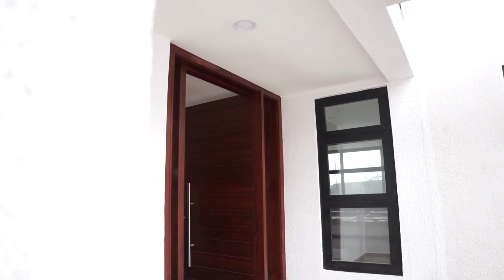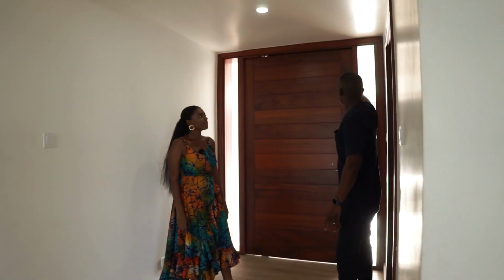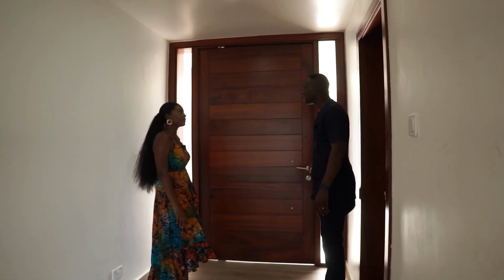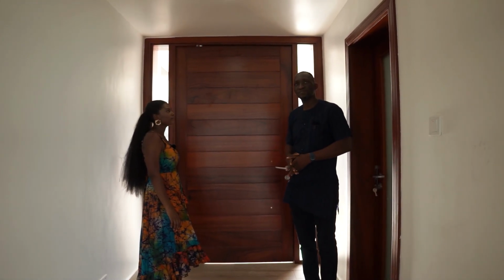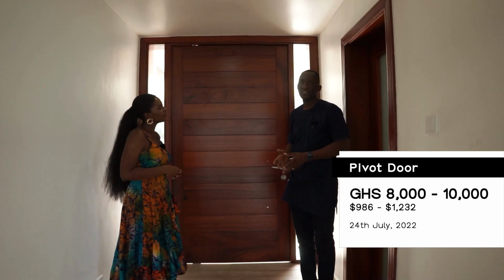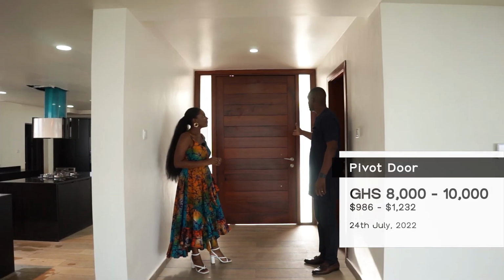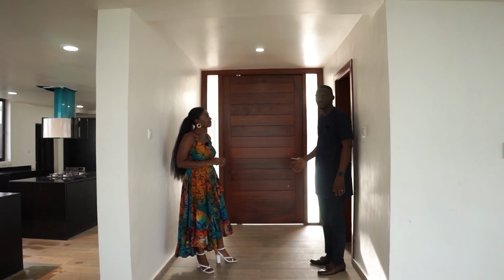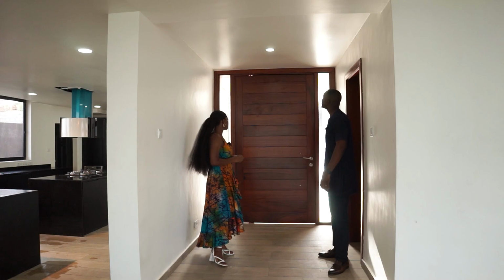What's the price range for something like this? Okay, I think this door with the locking, it locks on 3 sides. It locks up, it locks down, and then sideways. So this door should be costing you between 8,000 and 10,000 Ghana cedis. If you buy an imported solid door of this stature, I think it should be costing you more than what you stand here. And this one will last longer than an imported door. Yeah. This feels very natural. It's beautiful.